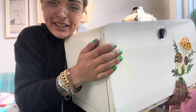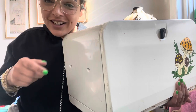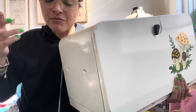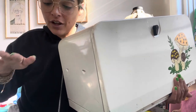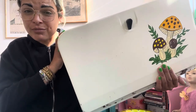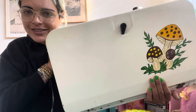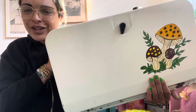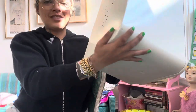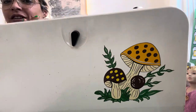So I haven't quite decided what I'm gonna do with this next item. It's huge. It's gonna take me a while to get around to it. I've got so much smalls that I have to take care of first. I normally don't buy oversized items and I'm pretty vocal about it. However, this bread box, I could not resist. It was only $4, which is insane.